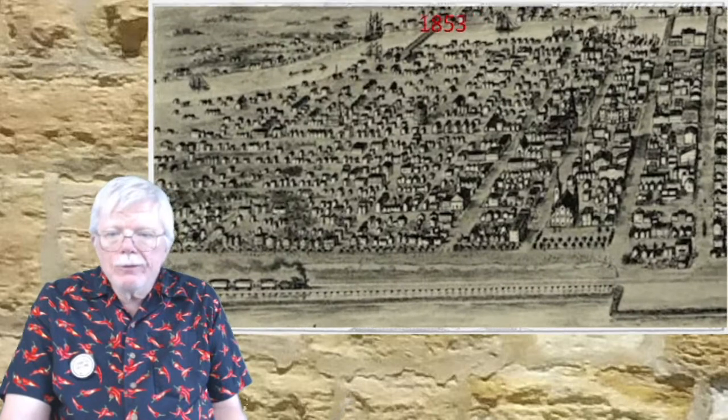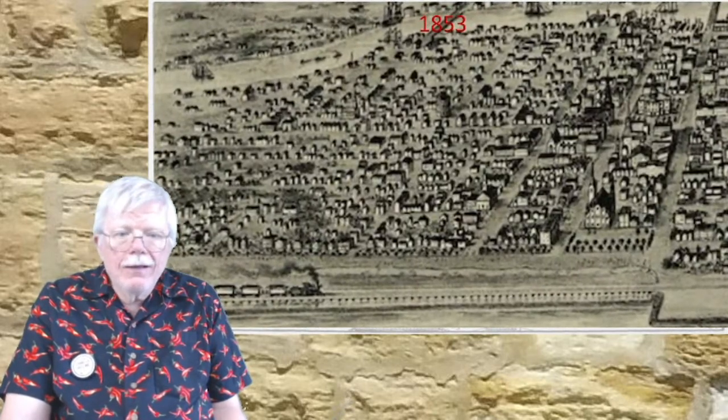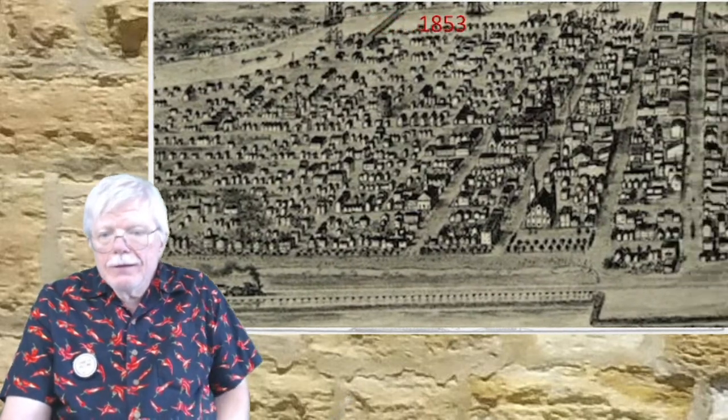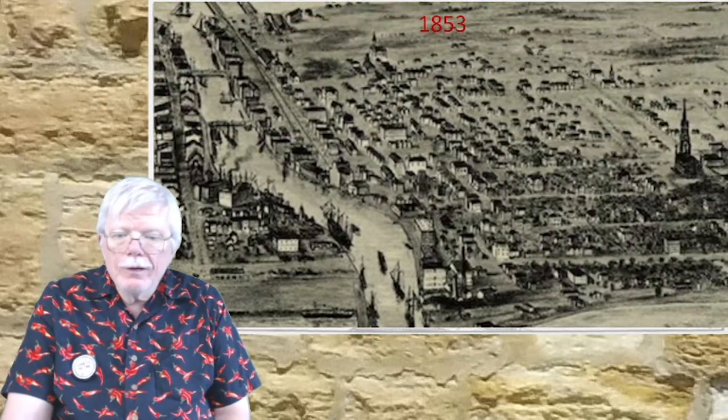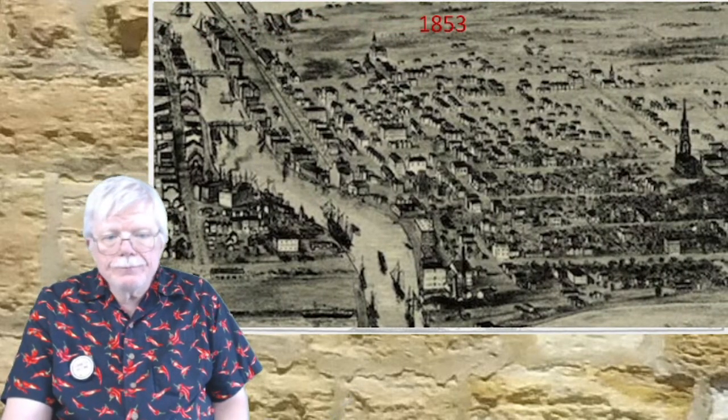The lumber industry was well established. The canal had been open for nearly 5 years, shipping freight between the Great Lakes and the Mississippi River, and the railroads were moving goods to and from the settled east.